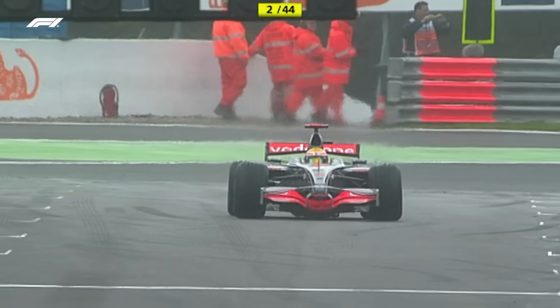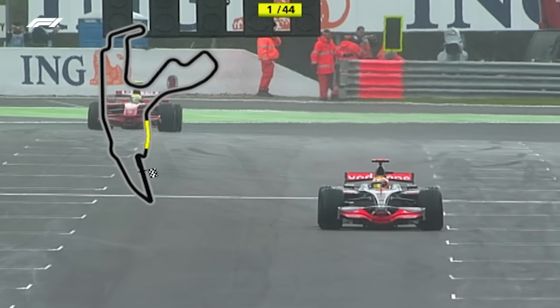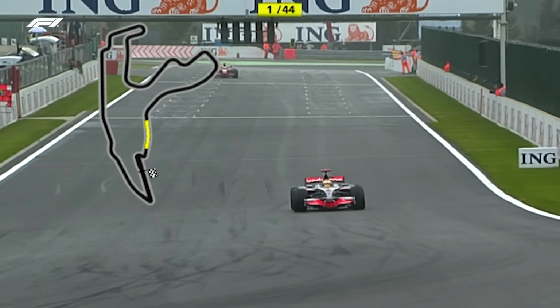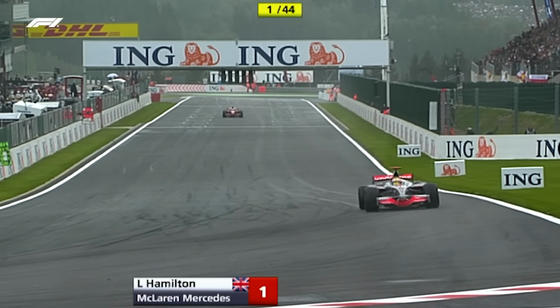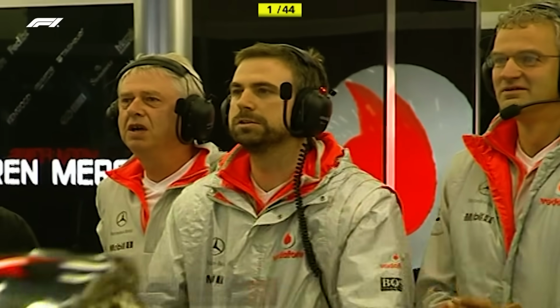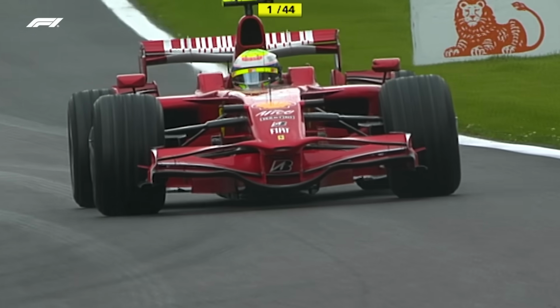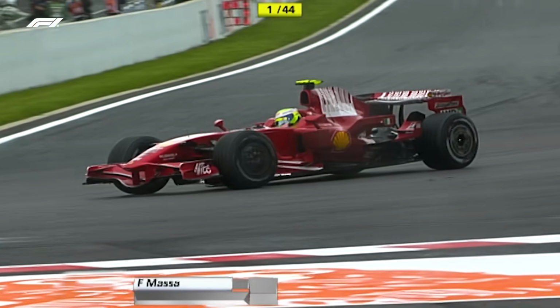Surely Hamilton will pit for intermediates. No, he doesn't, and nor does Massa. That's the most important thing from Hamilton's point of view. Massa doesn't pit either. No, sorry, 1 lap to go. So still 1 more to go, 4.3 miles. And the McLaren team are getting well and truly into this.